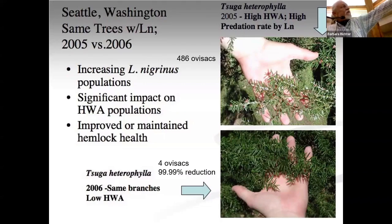All right, here we are, 2005. I'm counting one branch, and this is consistent, but I just want to show you what a branch would look like. It had 486 ovisacs on it. We had 97% predation. The very next year, on a meter-long branch, we had 4 ovisacs. What that did is it reset the Adelgid, where it's going to take that Adelgid 5 to 8 years to build back up to a population. And this is in the urban community interface. In the forest, when it goes back into balance, it just doesn't go out. It's like a top. Boom, it's up.